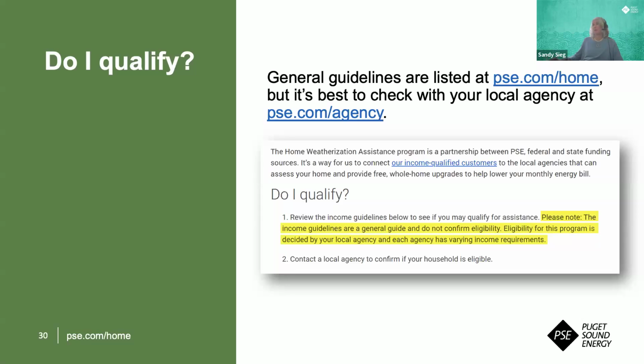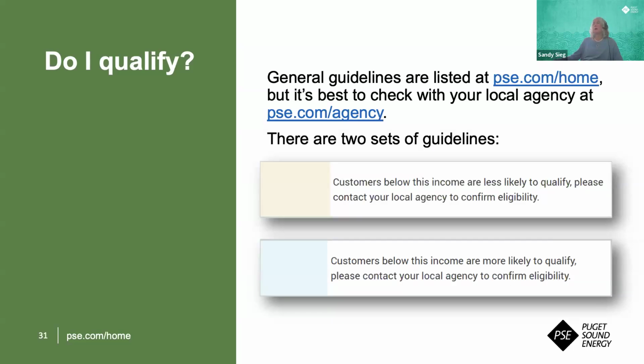So now I'm going to move on. Next slide, please. Show you a little bit more about the guidelines. Now you're going to see a chart on pse.com/home. What you're going to do is find the row for your county and number of people in your household. And you're going to see color coding. You're going to see a row of sort of orangey yellow numbers and a row of blue numbers. Now, if your income is below that orangey yellow row, it means that you are less likely to qualify. So please contact your local agency to confirm eligibility. Contact them anyway, okay? If your income is below that orangey yellow line, find out for sure. Now, if your income is below that blue line, you're more likely to qualify. But again, contact your local agency to confirm, just to make sure.